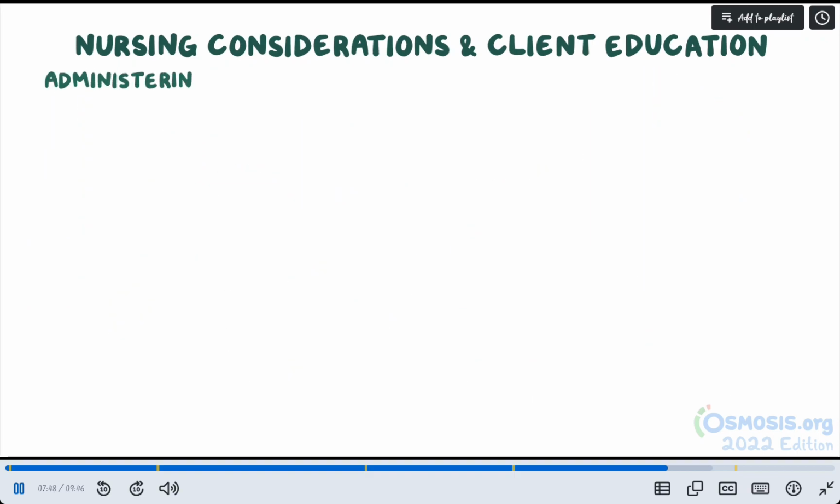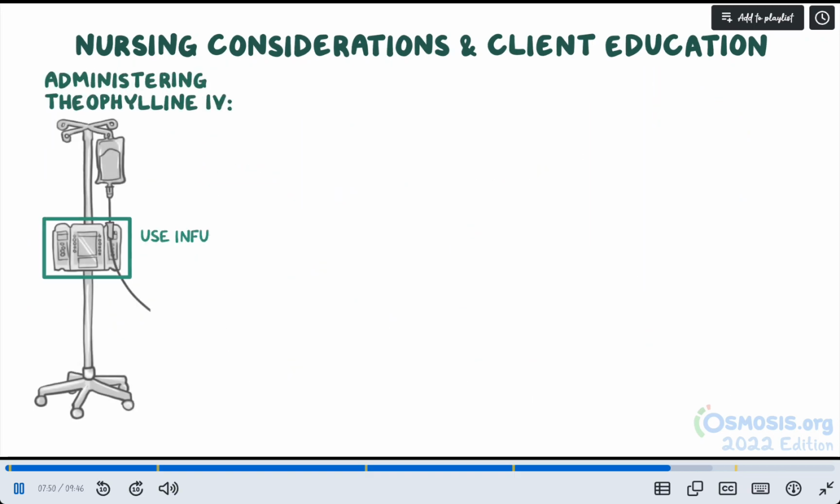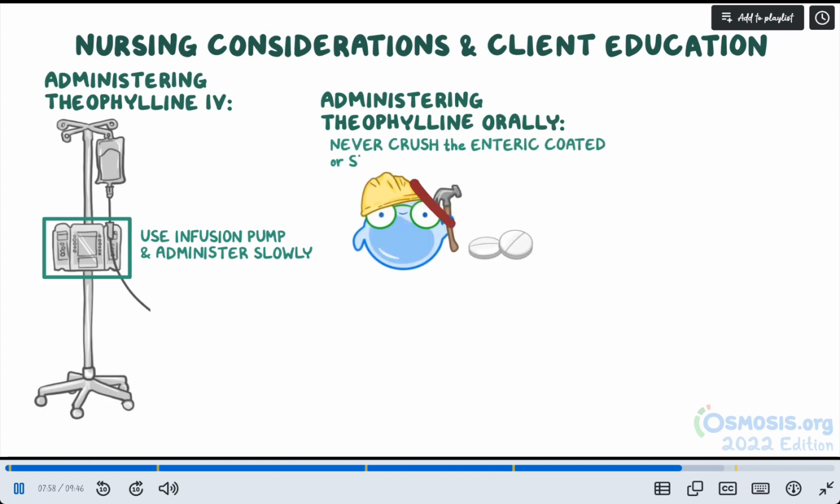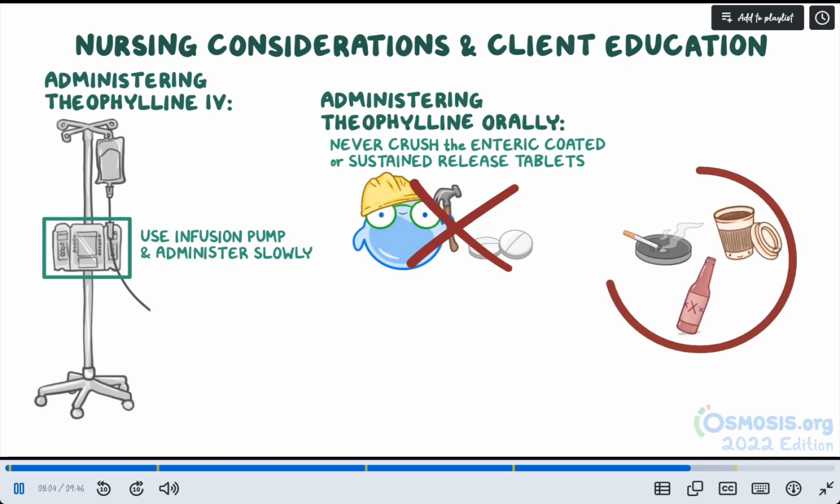If administering theophylline IV, always use an infusion pump and administer it slowly. When administering theophylline orally, remember to never crush the enteric-coated or sustained-release tablets. Instruct your client to avoid smoking, caffeine, and alcohol use when taking theophylline, as these can increase the side effects.